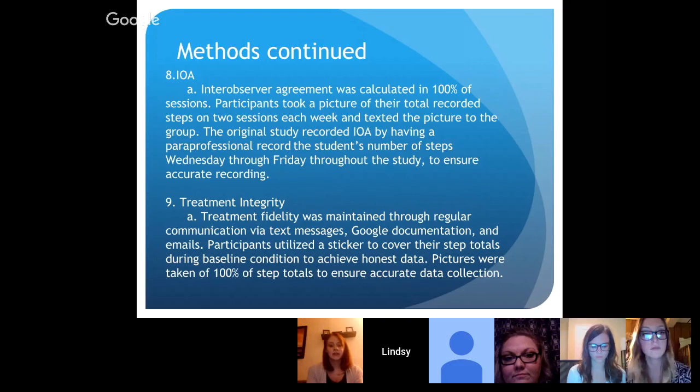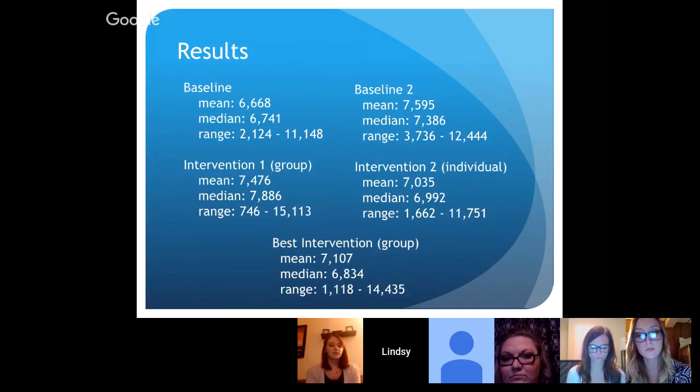Treatment fidelity was maintained through regular communication via text messages, Google documentation, and emails. Participants used a non-transparent sticker to cover their step count during baseline conditions to achieve honest data. Pictures were taken of 50% or more of step totals to ensure accurate IOA data collection. And each member also was being supervised by a BCBA and signed contracts to ensure honest participation in any study. And now I'll pass it on to Erin to discuss our results.